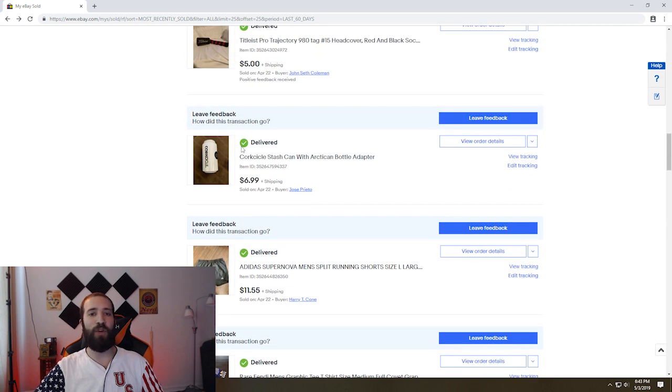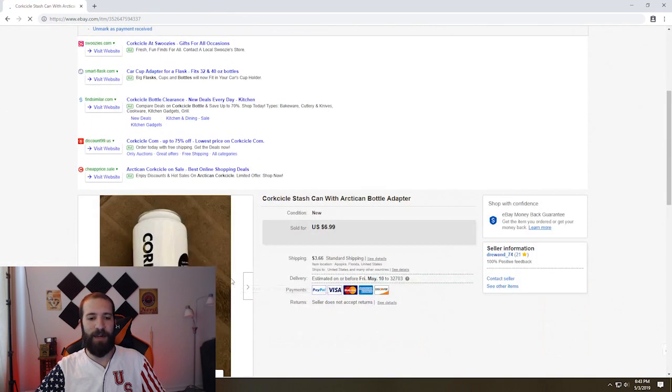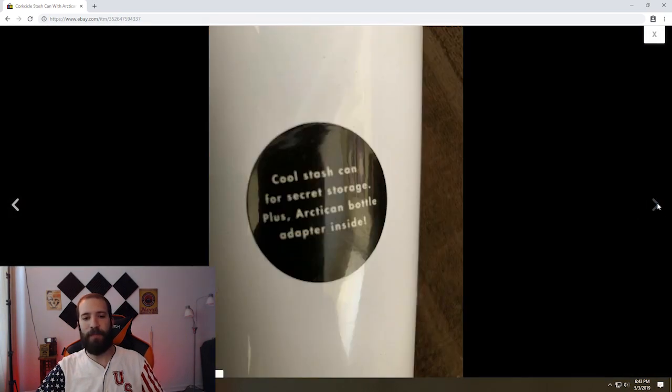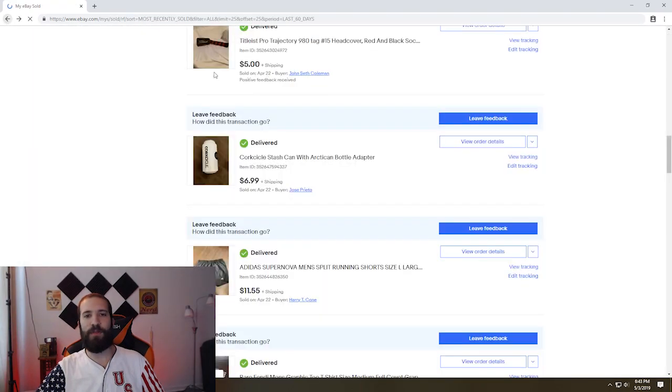My wife found this at a Goodwill. I thought she was crazy. Picked it up for like 50 cents, and literally within 30 minutes of listing it, I sold it for $7. I don't even know what it is. It's like one of those stash cans that you can hide stuff in at your house so that if you get robbed or something, it looks like an empty can and you can stash stuff in there. But I sold it for $7 within 30 minutes of listing it.